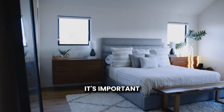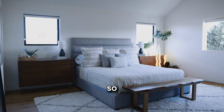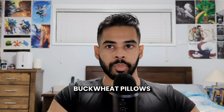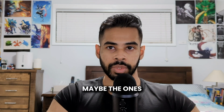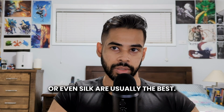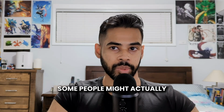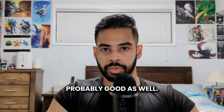For the bed, it's important to look at the materials and ergonomics so they do not disturb your sleep. So a mattress or futon made of organic cotton or wool are usually the best. Oat or buckwheat pillows are good, and even for your bed sheets and blankets, maybe the ones that have better thermoregulation, such as organic cotton, leather, or even silk are usually the best. Having also pillows that support your neck area is also good. Some people might find it uncomfortable, some people might actually find it comfortable. So you have to find out what works best for you. A pillow between your legs is probably good as well.